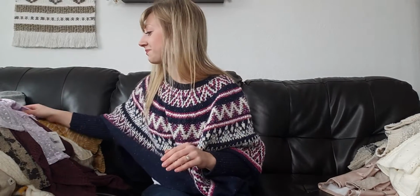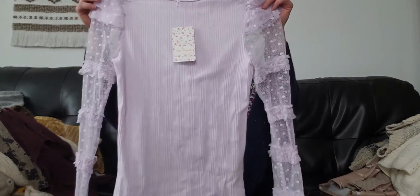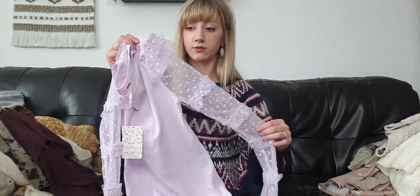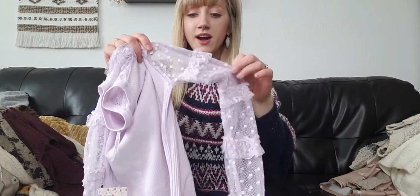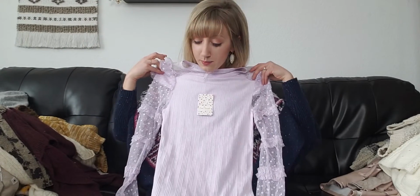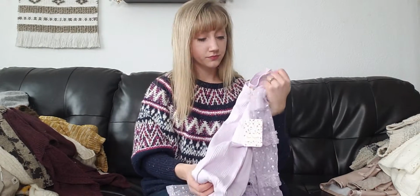This next one is actually a new with tags Free People piece, and it is kind of more of a basic Free People piece, but it's still very beautiful and has some really great details. So you can see kind of a ruffle here on the shoulder, and then some polka dots, and there's mesh. It's a really beautiful kind of lilac-y lavender purple, which is really on trend right now.